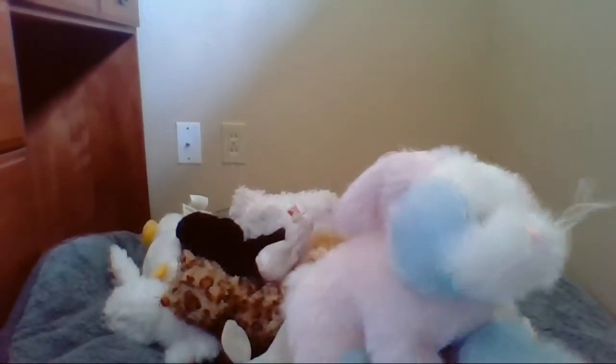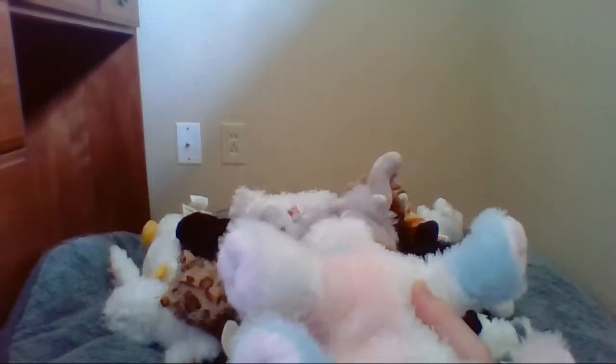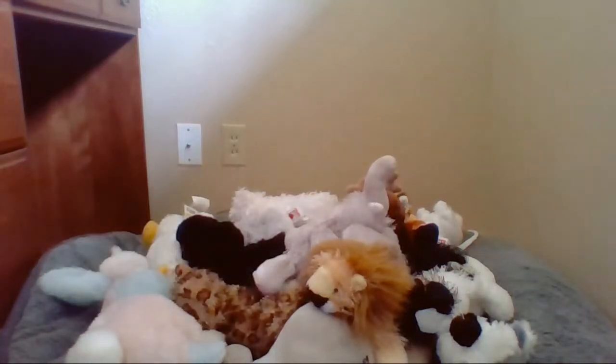The tail is so fluffy too. I love fluffy tails. I love rabbits in not real life. In real life, they kind of creep me out, to be honest. Yeah, Cotton Candy Bunny. Very softly colored. Like, I'm not usually a fan of pastel colors, but it works on this one. It really, really works.